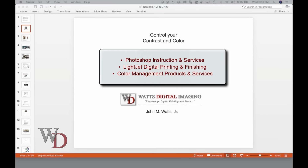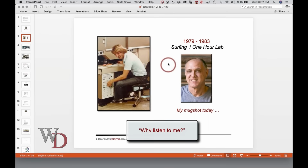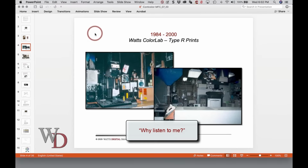In 1979 and 1983, I came out to California for surfing and discovered the 1 hour lab craze. And since I was a photographer anyway, I decided, well, this is kind of fun. So I got into the whole post-processing aspect of photography. And as you can see, this is my picture today, and I'm just as handsome. I may lack a little bit in the, well, let's just say I'm follicle challenged. Let's go on to the next slide here.